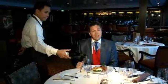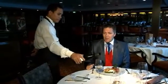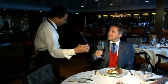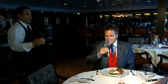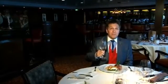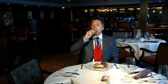Now, to go with this sea bass, I've asked our sommelier on board, and he has recommended the perfect crisp white wine. White wine? Of course, white wine with fish, not obligatory, but traditional. This is a Cato Sauvignon Blanc, rather nice, I have to say. You recommend this? Absolutely. I was told to taste it before you eat. After you eat, it takes on a whole different character. Cheers.